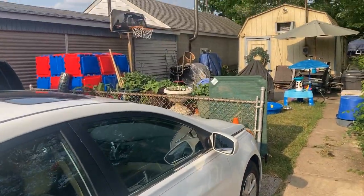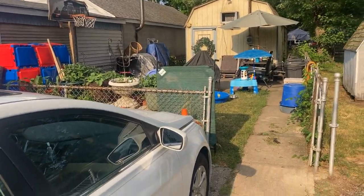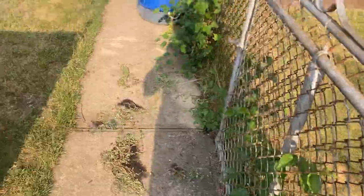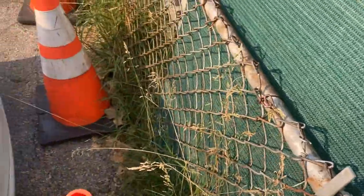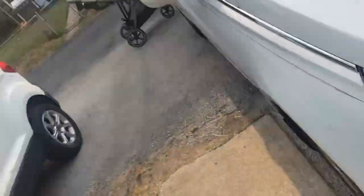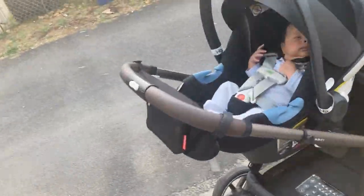So this is a sneak peek of the garden. We'll see more of it when we get back. But that's it, just a sneak peek for now. Her and all her toys. Look out when we get back in, I'll show you everything. Go to the park, and then we're going to come back here.